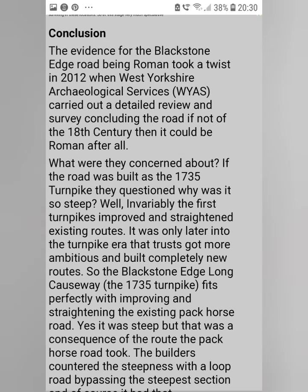The evidence for Blackstone Edge Road being Roman took a twist in 2012 when West Yorkshire Archaeological Services carried out a detailed review. The survey concluded the road, if not of the 18th century, then could it be Roman after all? What were the concerns about? If the road was built in 1735 as a turnpike, the question is why was it so steep? Well, invariably the first turnpikes improved and straightened existing routes. It was only later into the turnpike era that trusts got more ambitious and built completely new routes. So the Blackstone Edge Long Causeway, the 1735 turnpike, fits perfectly with improving and straightening the existing horse road.